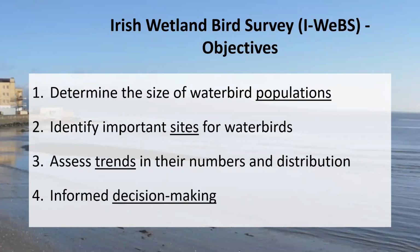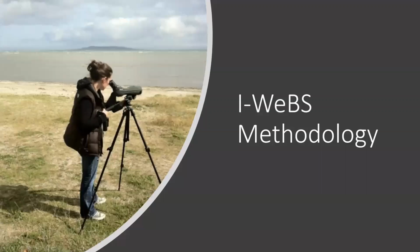And a lot of our special protected areas would be important sites for wintering water birds, and that would definitely be, if not the main, certainly one of the criteria that they are designated based on. So it's really, really important information that's collected.